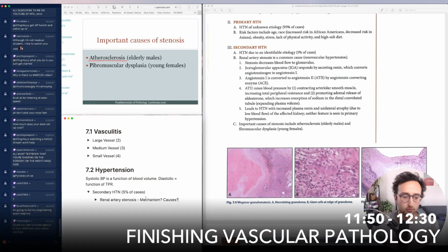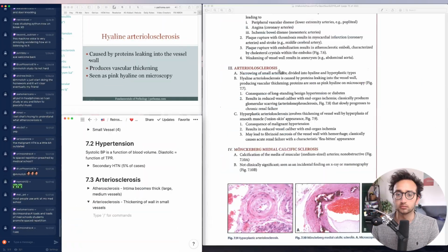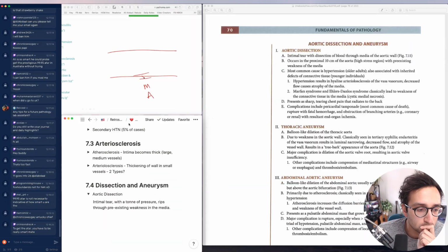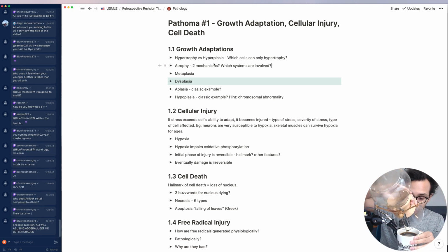From 11:50 to 12:30, I finish off the vascular pathology chapter on Pathoma, going over the sections on arteriosclerosis, dissections and aneurysms, and vascular tumors. Once that's done, I need a break, so I make some coffee and show off the Chemex to the stream viewers to increase my street cred.